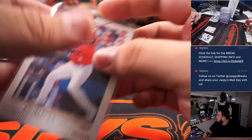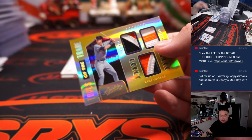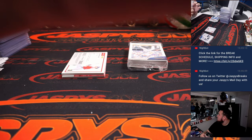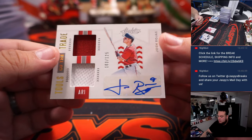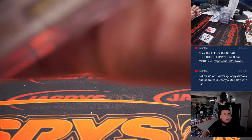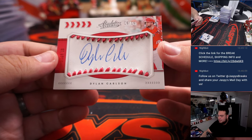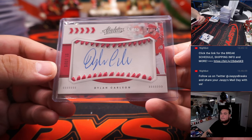Molina. Kyle Tucker. Nice patches. Look at that. Go to 10. Houston. Out of that one. Josh Rojas /25. And a Dylan Carlson /75 for the St. Louis Cardinals. Matthew Wood. All right, last pack here, guys. Good luck.